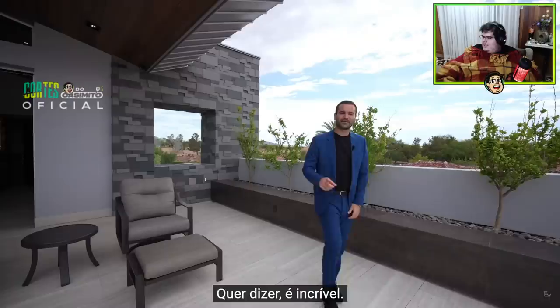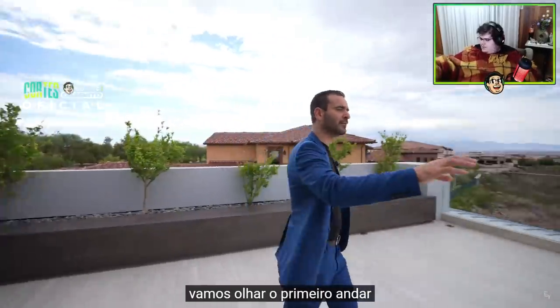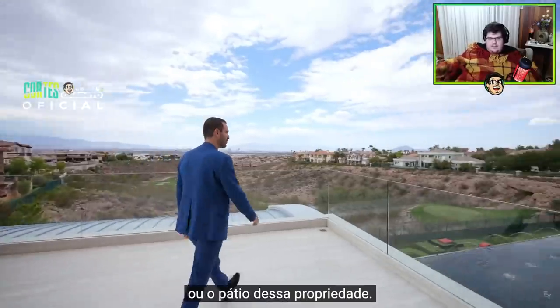And this standing seam cladding on the front, it just looks so futuristic and different. I mean, this is amazing. And Mikey, we got to show this. Let's look down to the first floor or the backyard of this property.